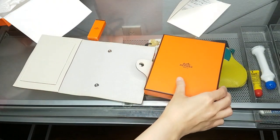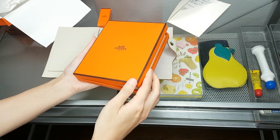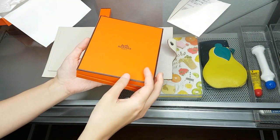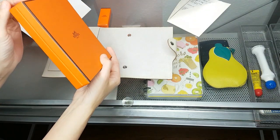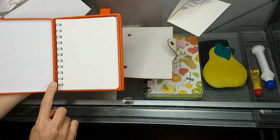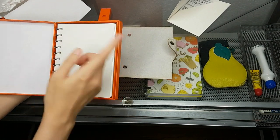There you go. This one is the cover. Let's hope this fits. Oh, the box is different. I think it didn't used to open this way. It used to be just a box, but now they have a little piece of tape that is also orange, and it opens like so. So let's count the rings. 1, 2, 3, 4, 5, 6, 7, 8, 9, 10, 11.